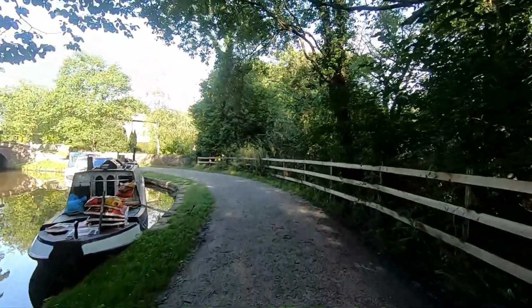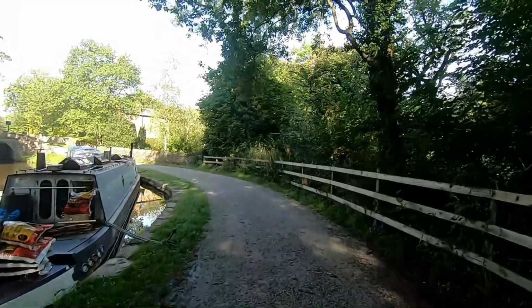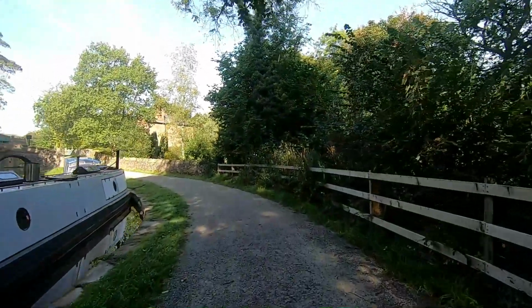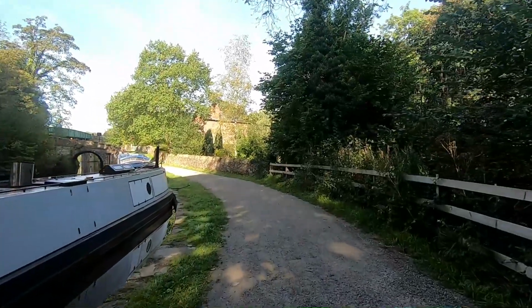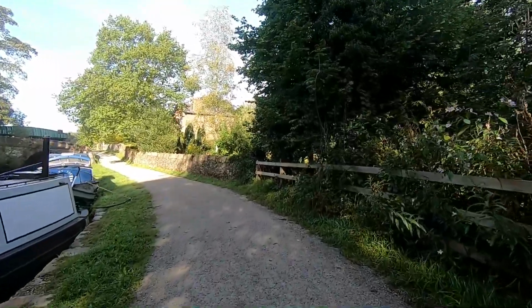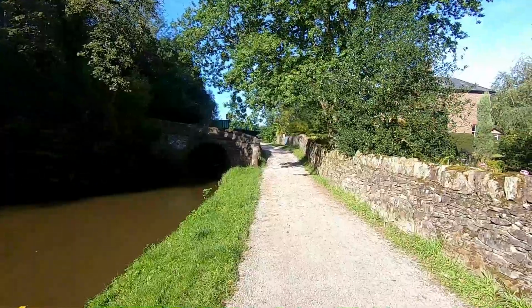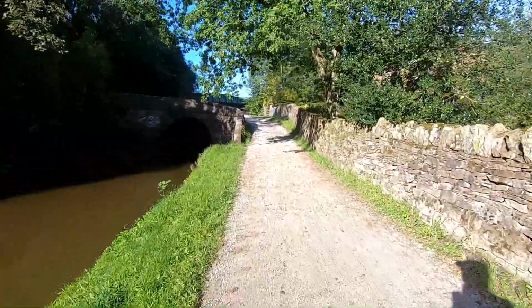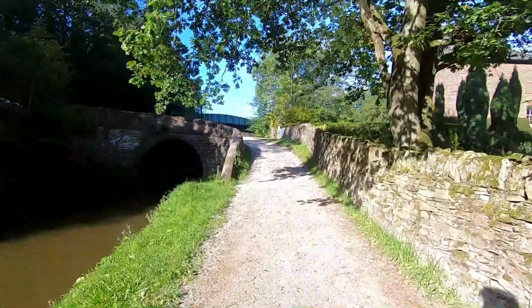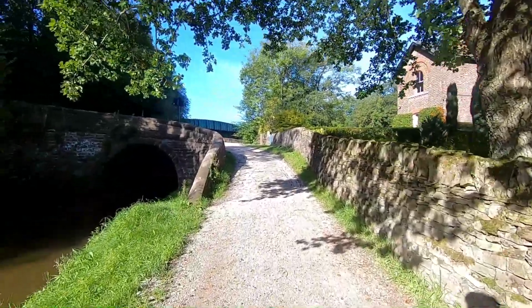This was a commerce place. And back in those days, the horse would pull it along. And what we're walking on now is called the towpath, where the horse used to tow the barges. But this canal was built at the end of the 1700s, beginning of the 1800s, when there were no internal combustion engines.